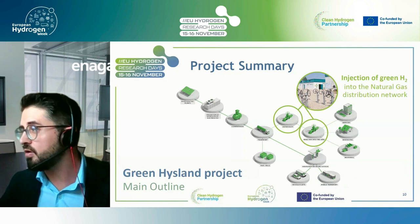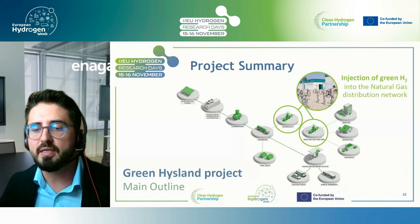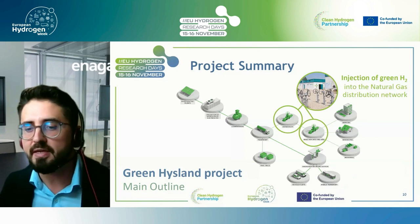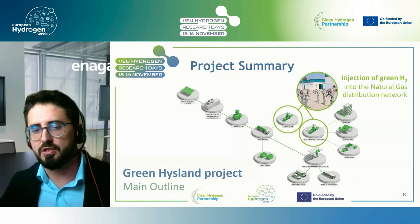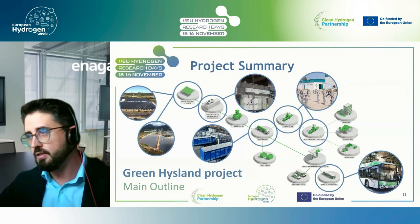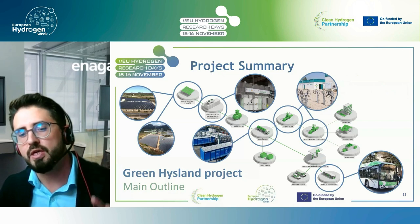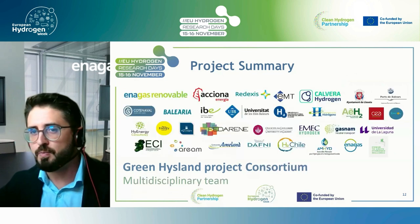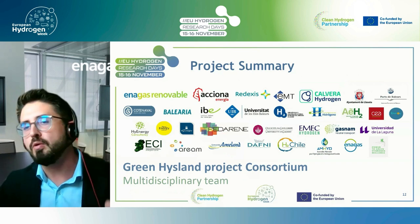Okay, and the last of the uses, injection into the natural gas network through the construction of a completely dedicated pipeline that will allow transporting the hydrogen to the point of injection. Thus, the project will allow a fully integrated ecosystem, involving the whole hydrogen value chain, that will be in operation by next year.